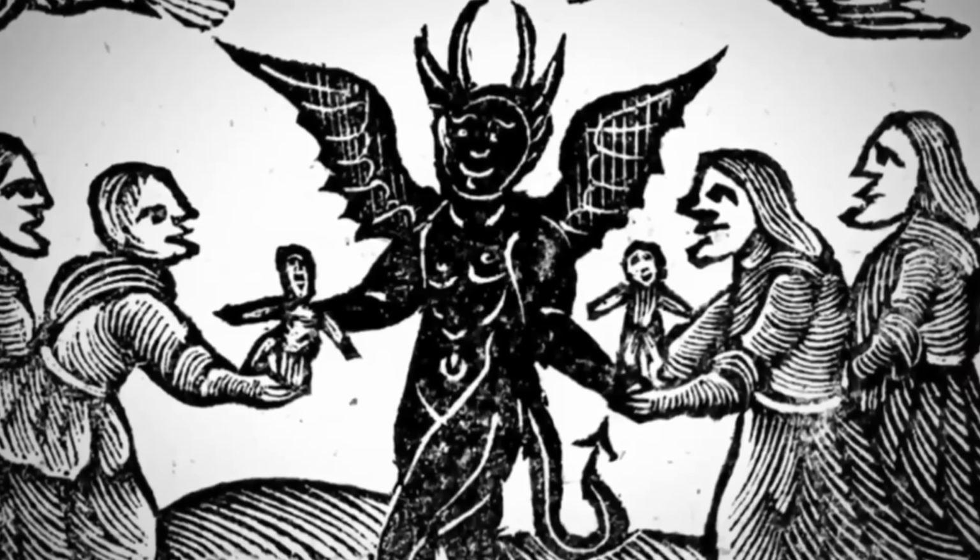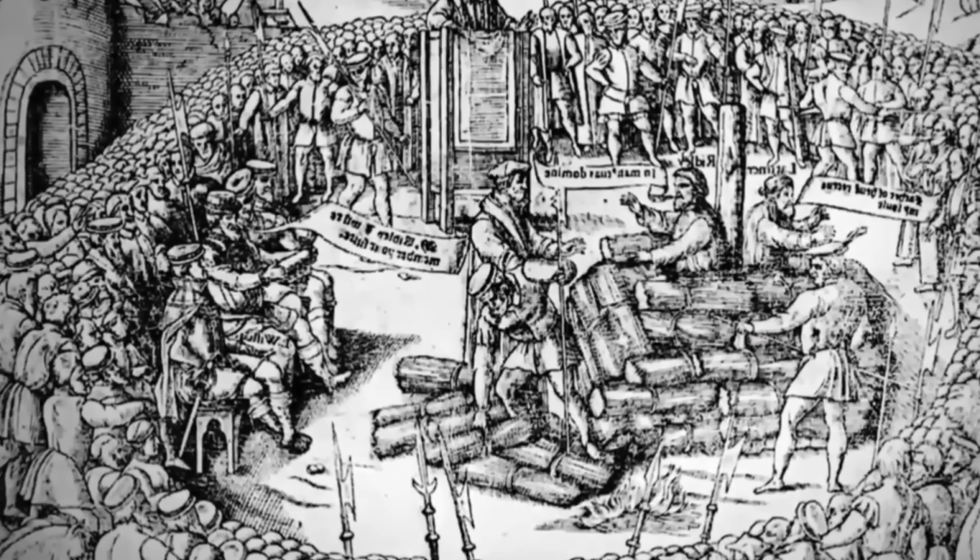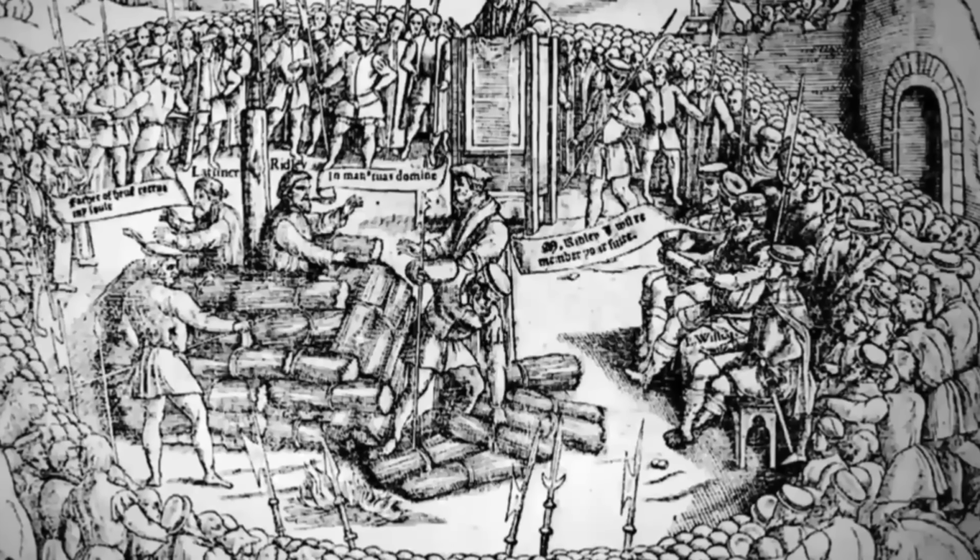So finally, they find what they say is the devil's mark on her genitals, on her privities, as they put it. So that is really the moment when Agnes crumbles. She said, yep, it's true. I was the devil's witch. So Agnes, poor woman, is burnt at the stake, and James is convinced that witchcraft exists.